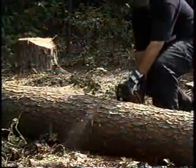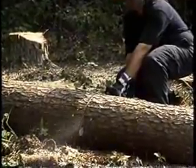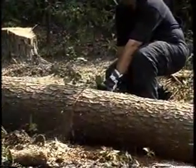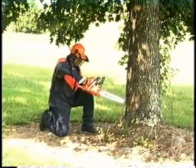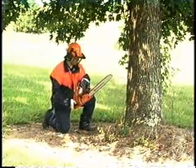Binding is caused when the material being cut clamps down and stalls the cutting chain inside of the cut. Kickback occurs when the saw tip touches another object or the blade is pinched. The saw is thrown back towards the user. A saw cutting at full throttle can kick back in 1/10 of a second. That's faster than a person can react.